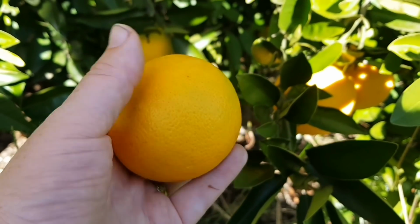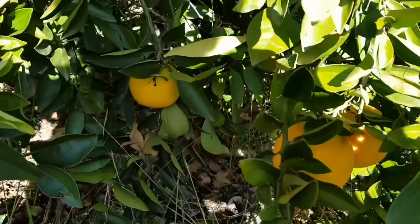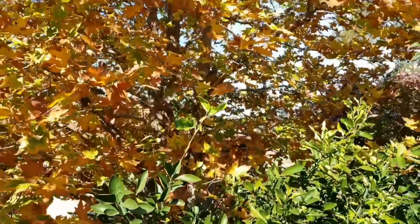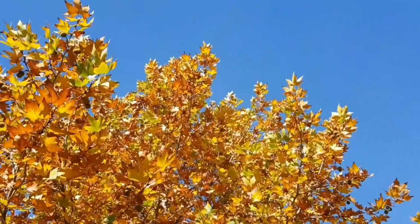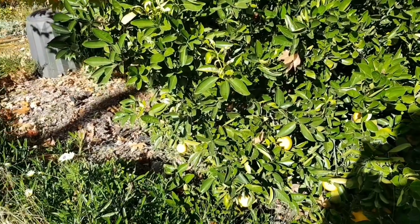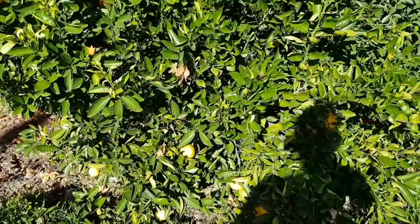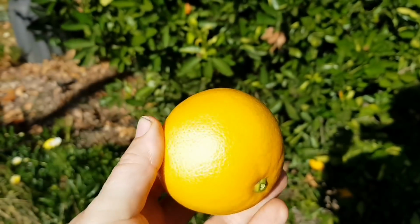It's a nice surprise. I think probably the reason why this tree has kind of always struggled in the past is maybe because it's planted right beside this, which I'm sure is taking all the water out of the ground. But this year or last year I did a load of mulching in here and I noticed that it has really grown quite a lot, which is fantastic, and I get some more of these.